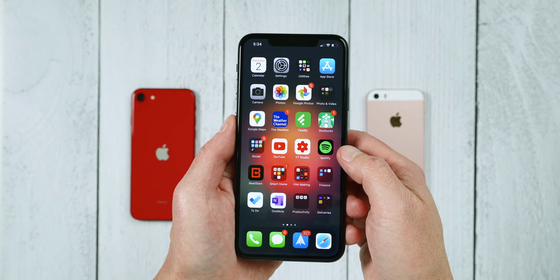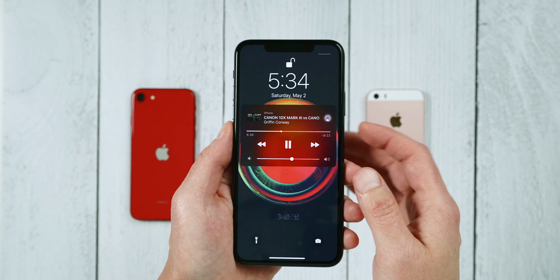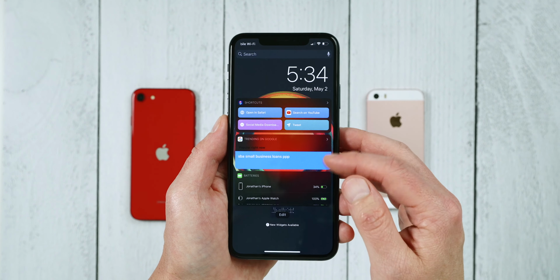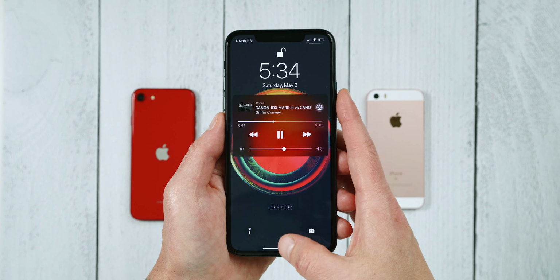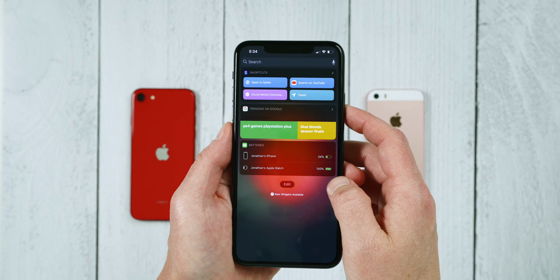I guess this is a good transition into software, which will be pretty short and sweet. iOS is getting better, I feel, but I can't help but feel bored and tired of the same old interface.